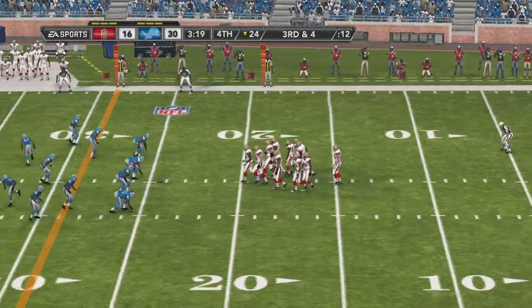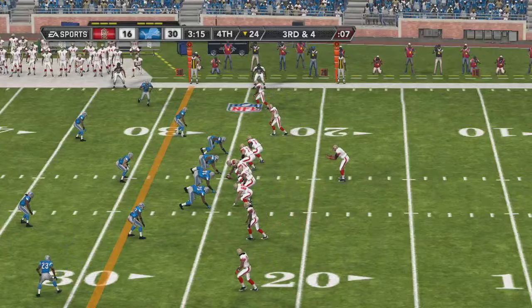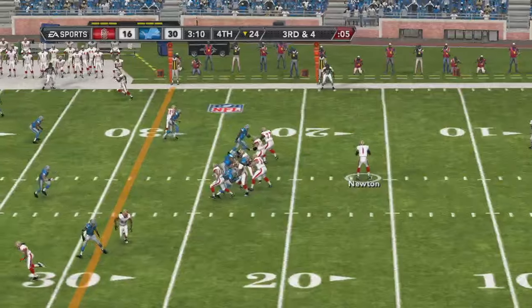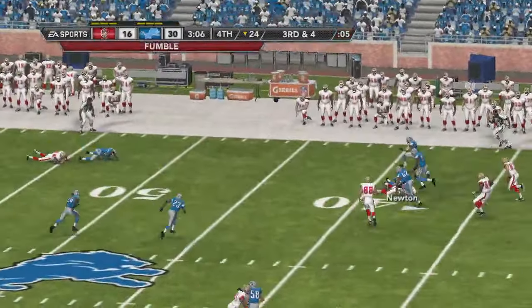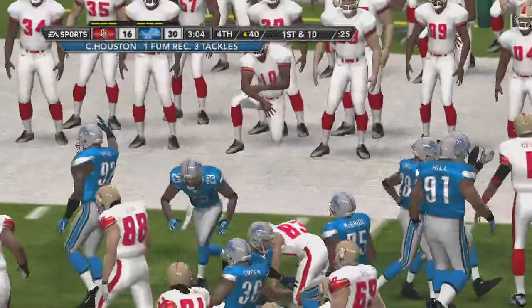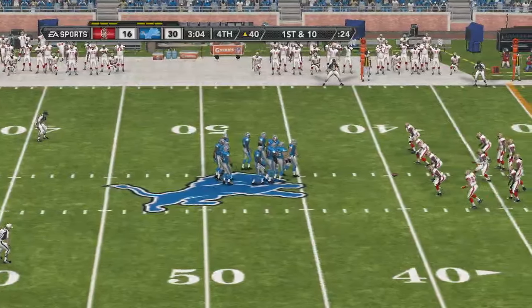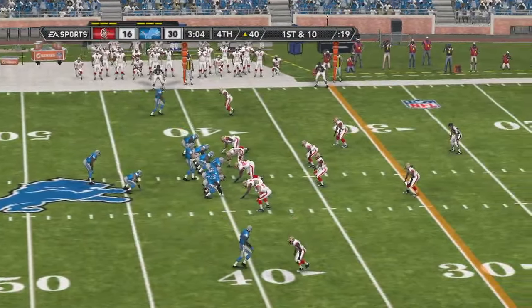So it's third down. The offense will need about 4 yards to pick up the first. Decides to run. He finds a lane. He lost it. It's picked up. Well, you get yourself in the right place for a recovery by hustling. And that time, this defense was really flying to the ball.